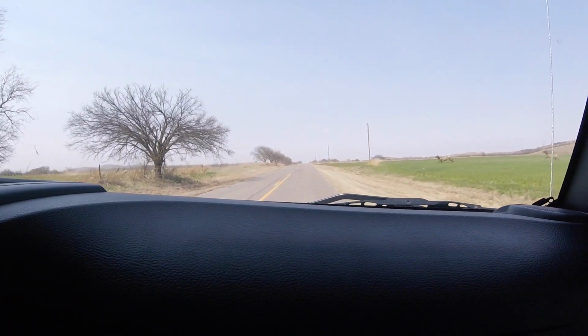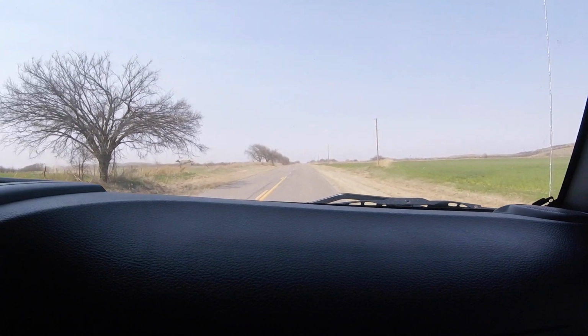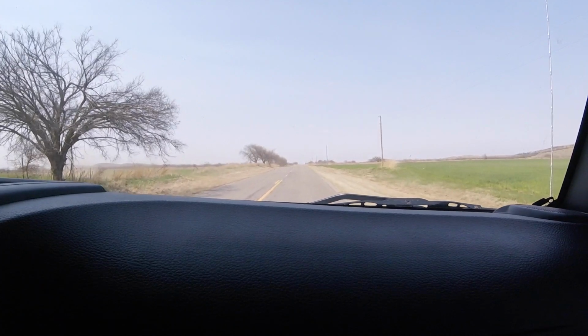Comes a couple more. Look at how graceful they hop over that 5-foot tall fence.